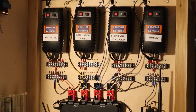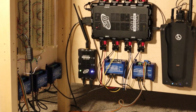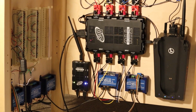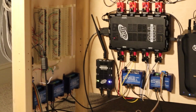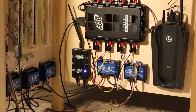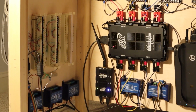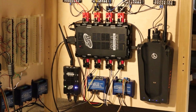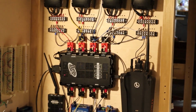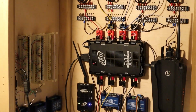I have Wi-Fi for both MTH and Legacy, the LCS system, and you can see the LCS CSMs too that give you switch positions for the DZ2500 switch machines. And the astute observer will notice that the switch machine leads are not yet wired to them. That's coming.